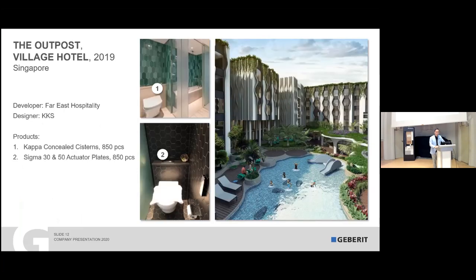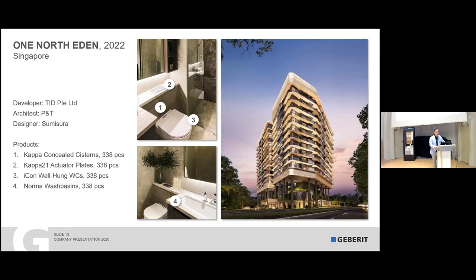This is a hotel project, the Outpost Village Hotels in Sentosa. The designer is KKS, using our different concealed system solutions. One North Events, where TID is the developer and the architect is PNT, is using the Kappa system and also our ceramics.